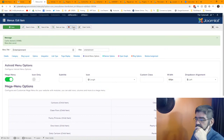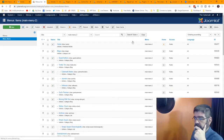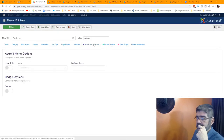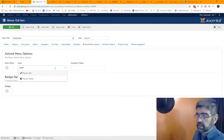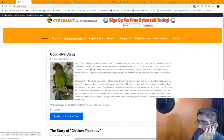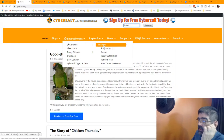Now, if I want icons here, I wonder... All right, so let's just close this for now. I'm viewing one level here, so I'm going to clear the level from just one. And I want to see entertainment. So let's just try for cartoons. We'll go into cartoons. We'll go to asteroid menu options. Let's select an icon. Cartoon. No. That's pencil. Yeah. Pencil. Let's save. Now let's refresh. Oh, look at that. The pencil shows up there. That is so great. I like that.